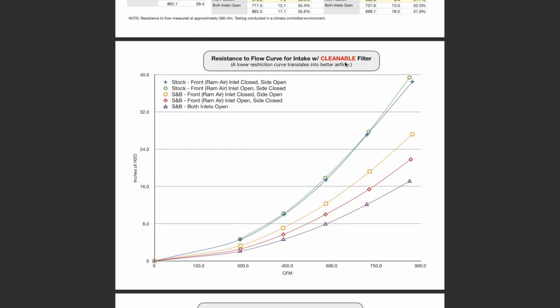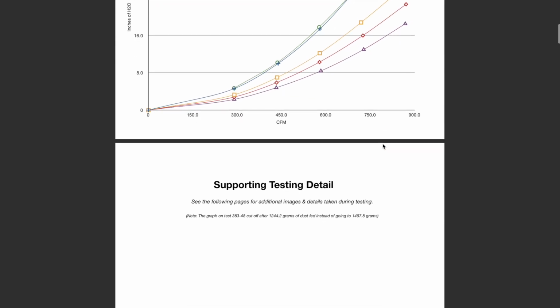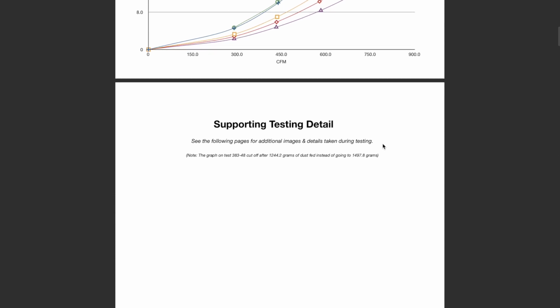So this is your information for the cleanable filter. This is your oiled filter. Let's go to your dry. Same legend here. Your dry filter, you can see here, it has better flow, less restriction, right? Less restriction than the paper filter. All right, supporting test data.